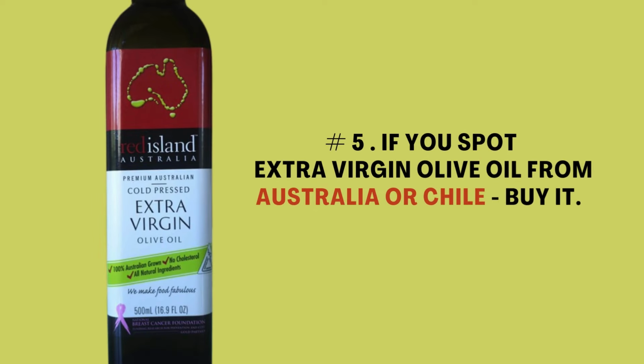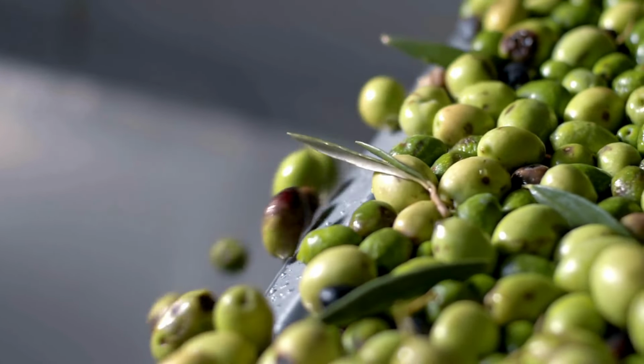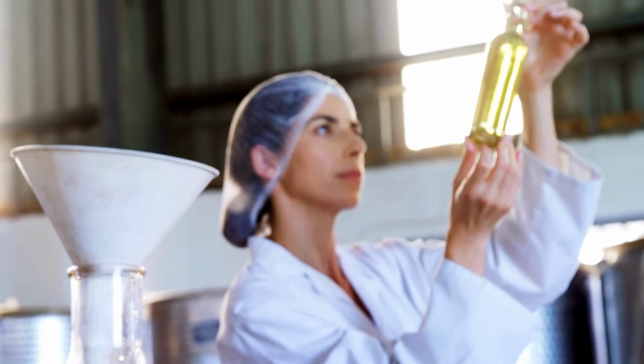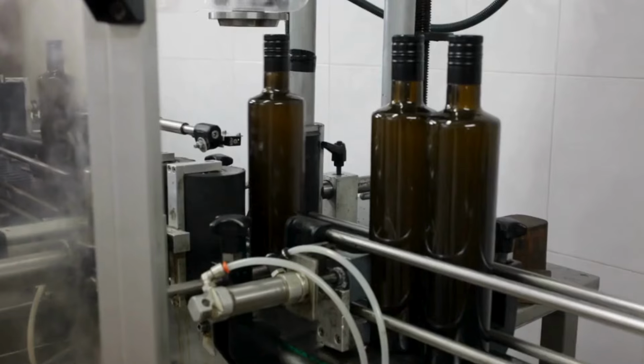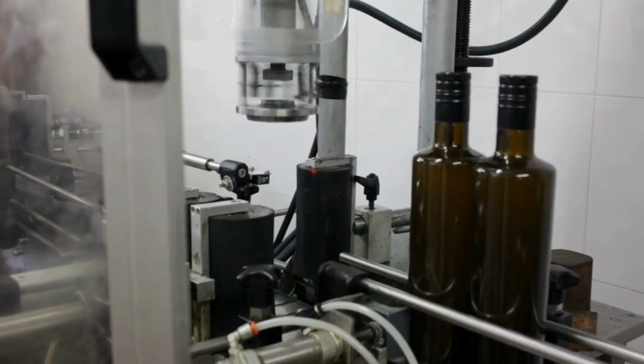The next tip is, if you spot extra virgin olive oil from Australia or Chile, buy it. It's going to be fresh and legit. Australia has the most stringent standards and a highly advanced testing system, and neither country allows mixing olive oil with seed oils or the oil from the previous harvest.